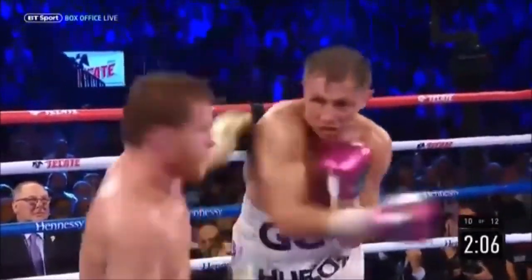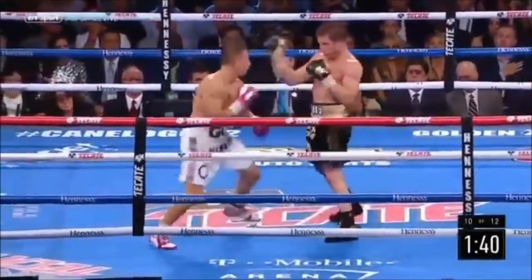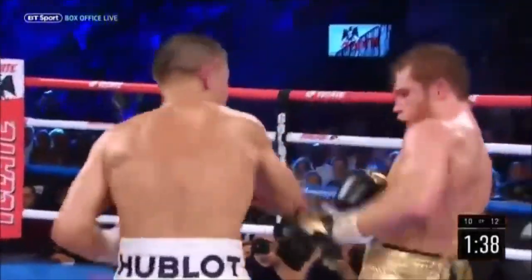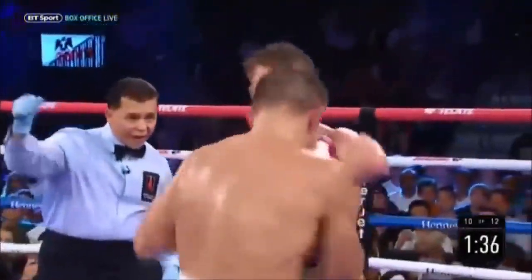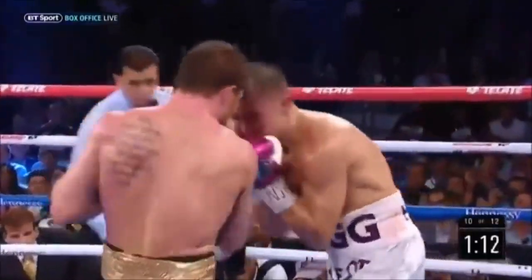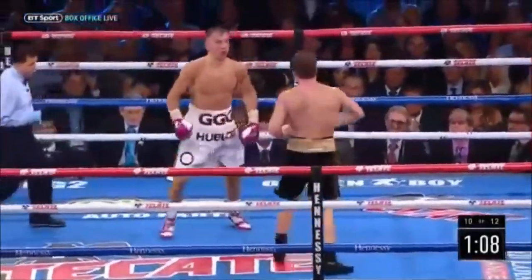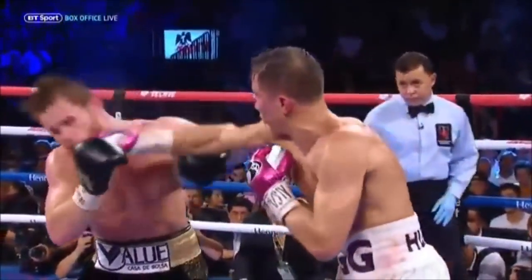Again. Good shot. Oh, good shot, Golovkin. Terrific right hand. Alvarez felt the weight of that one, but has the presence of mind to keep bobbing up. Clarity of thought and the coordination to stay away. A shake of the head from him. What recovery there from Alvarez.